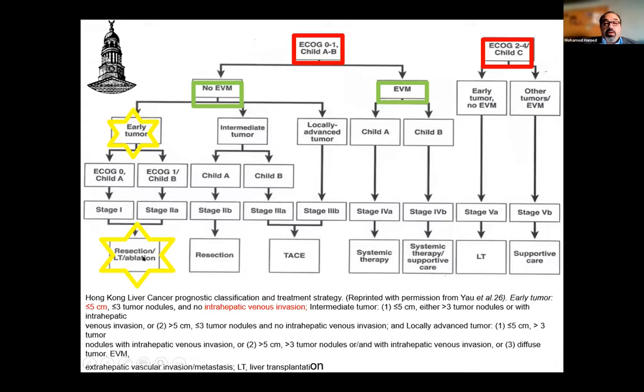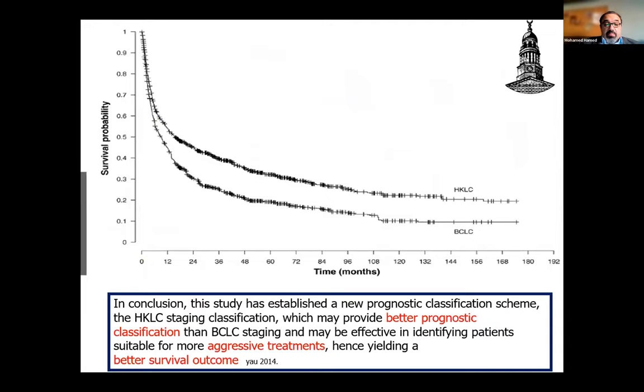So this is very important if we're talking about ablative procedures, because HIFU is ablation. So there is another valid classification system talking about ablation up to 5 centimeters. And of course, the most important thing is the prognostic value of the tumor. In a comparison study, the Hong Kong group found the Hong Kong classification system gave very good results and better prognostic value. So when we go aggressive very early, it's better for the patient.